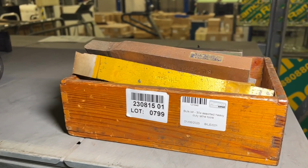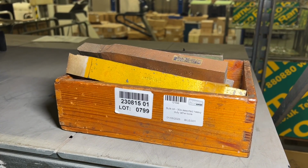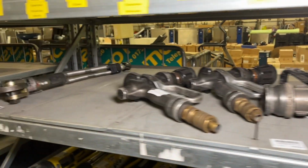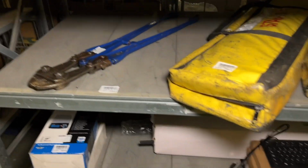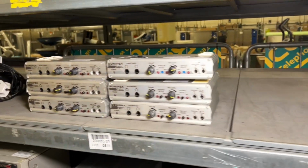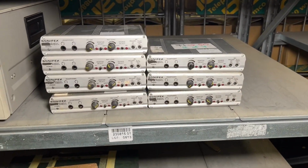So we make our way to our final aisle here in Hall 2, and here at lot 799 there's a lot marker. We've got a bulk lot here of lathing tooling. So we're coming really to smaller items again. As I mentioned at the beginning of the video, we've got all sorts of different types of equipment as we come down here. We've got audio and visual equipment, we've got phones, we've got tools, IT equipment, you name it, it's pretty much here. So these are the typical items you're looking at the moment, dependent on weight, that come in a parcel.